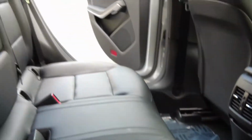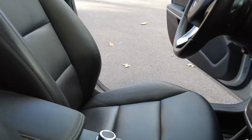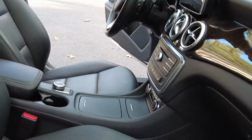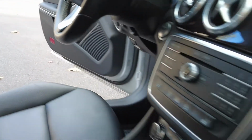I don't see any blemishes on the interior, and since we as drivers and passengers spend most of the time inside the car, not outside the car, it is nice to have a vehicle with such spotless interior. Even typical wear points like the armrest or the seat bolster, they are all in immaculate condition, including the steering wheel. By the way, AMG style steering wheel.